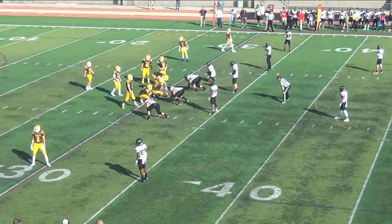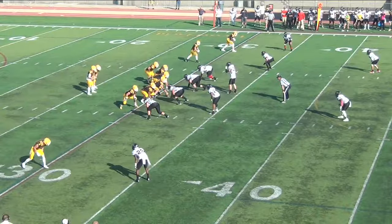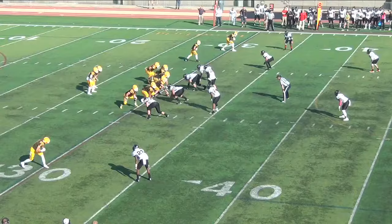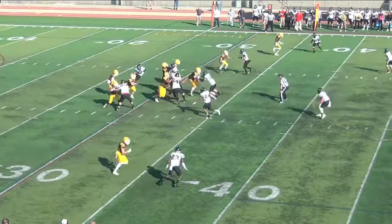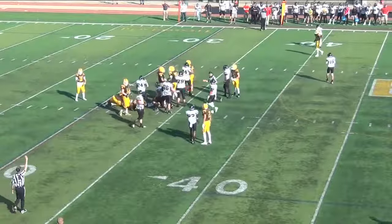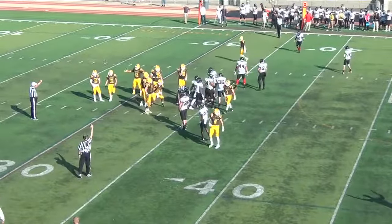The Yellow Jackets have a three-receiver set, one tight end, and a shotgun formation. Hudson calls for the snap. And they'll do a handoff to Stinnett. And Stinnett gets 4 yards on the play, and it'll be a fourth and one. And the Yellow Jackets are probably going to look to go for this.